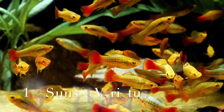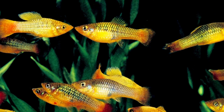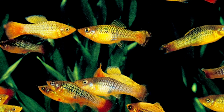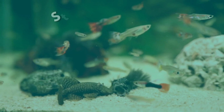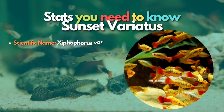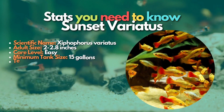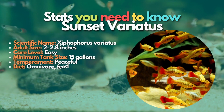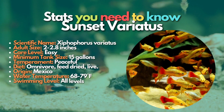After fancy goldfish, now let's talk about sunset variatus. The sunset variatus are one of the farm-raised morphs, initially found in southern Mexico. The sunset variatus are another excellent little livebearer for a cold water tank. This morph has fantastic red and yellow colors, just like the sky at sunset. Sunset variatus prefer higher pH water conditions, just like many other livebearers.